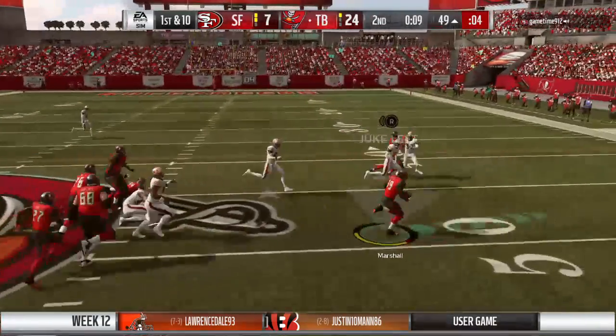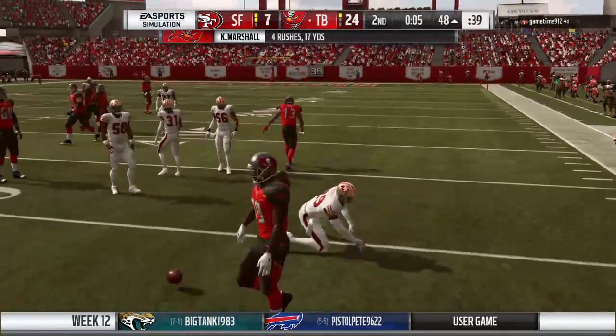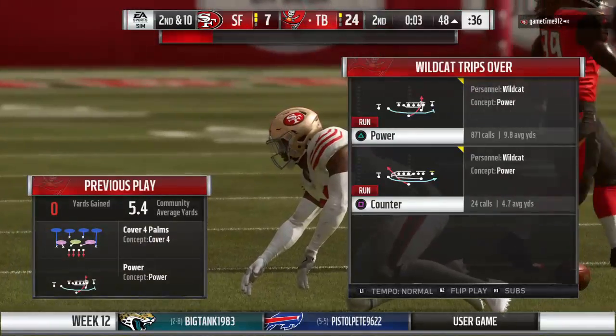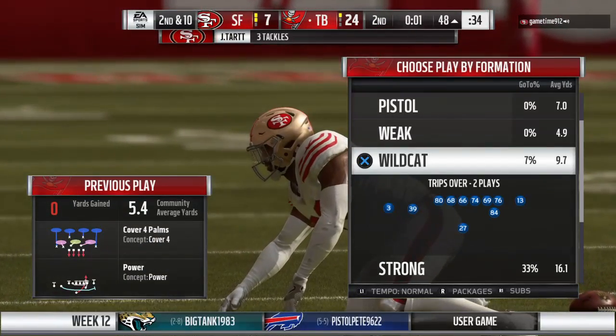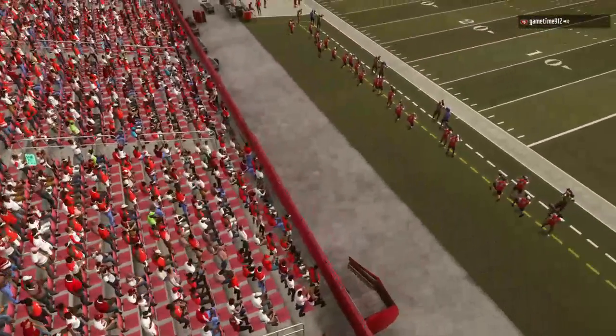This is Marshall. Trying to turn the corner, but he's going to be stopped right near the line of scrimmage. No gain on the play there. 2nd down. Wasn't able to get anything.